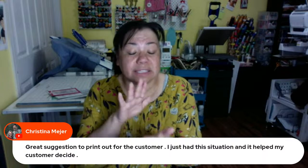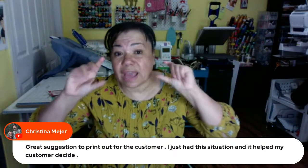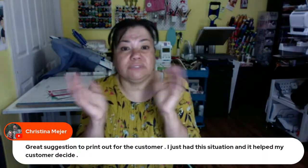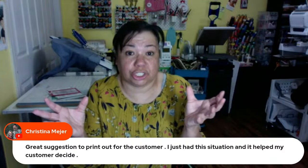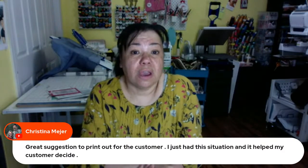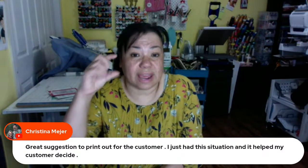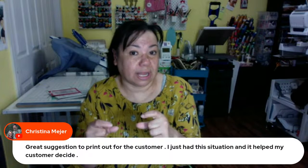That is how the design, I'm talking about the size, the actual size, and everything. There's no deviation. It's not like it's going to get bigger or anything like that unless you change it. So that is one of the things that I truly love about printing it out and showing it to the customer, because they get an actual visualization of what it's going to look like.